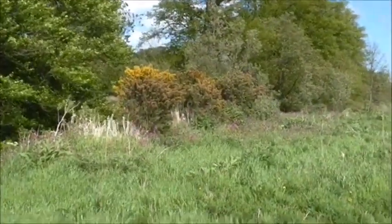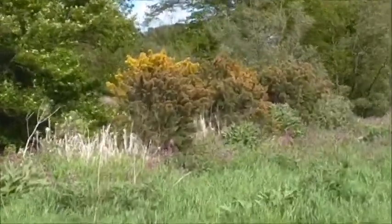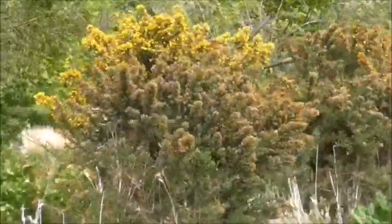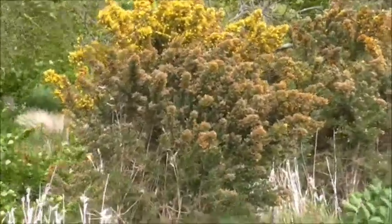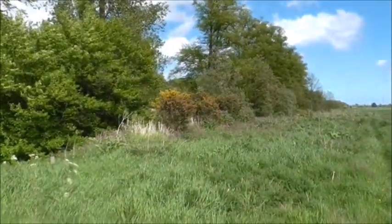Right, this is the gorse bush. It's very, very plentiful in Scotland, and it's everywhere. The yellow flowers can be picked and made into tea. And if you rub them together in your hands and smell them, it smells a little bit like coconut. It's very similar. I haven't drunk the tea yet, but I will be doing it shortly.